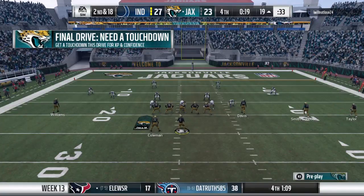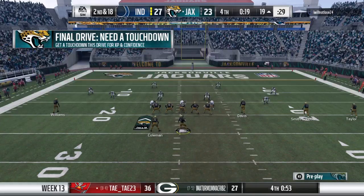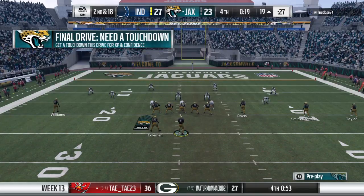Here we go now. All right, now, lucky 56. Lucky 56. Check. Patriot.